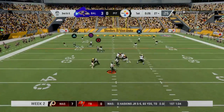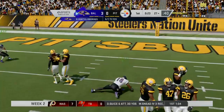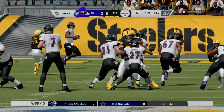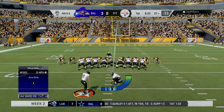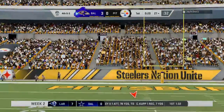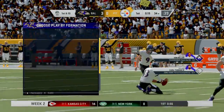Out of the gun, it's Roethlisberger. And that is incomplete. You can tell they were hoping for a flag there offensively. Several on the sideline motioning. Hey, why not a penalty? Why not a penalty? What did you see? Yeah, I think you've got to let them play, and the officials are instructed, if there's contact coming from both sides, no flag. Let them fight it out. And forces 4th down. So an empty possession there.